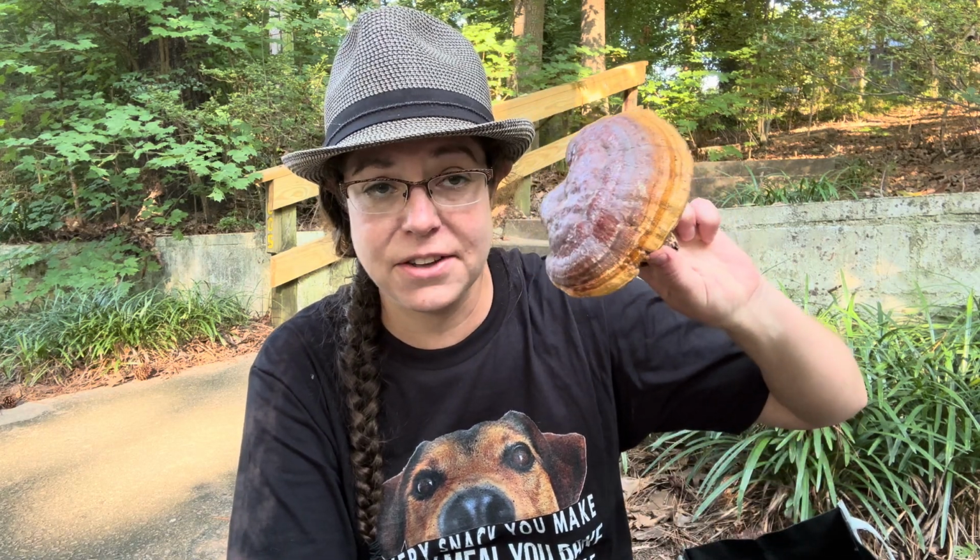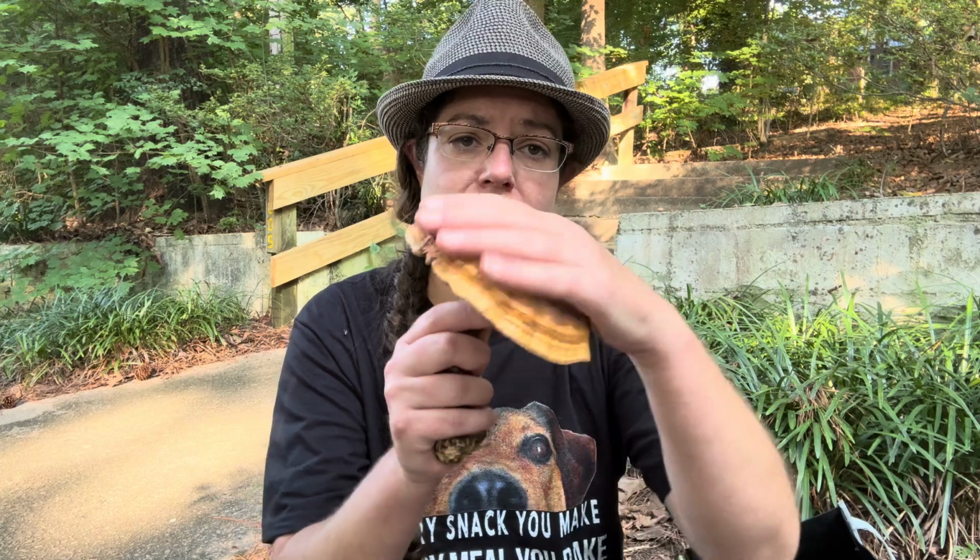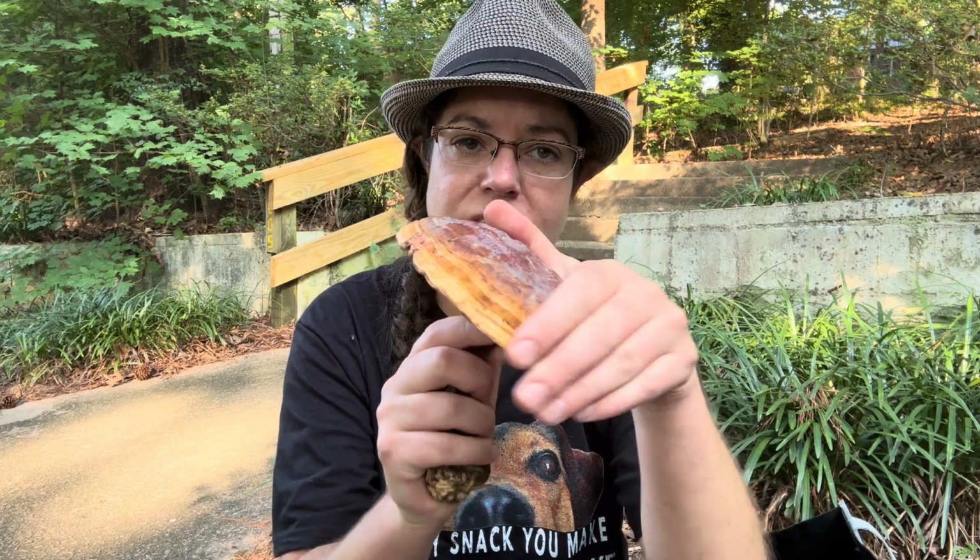If you are new to mushroom hunting, this might be worth learning if you are in the southeastern US. This is a reishi mushroom. So this is Ganoderma curtisii. It is a wood decomposer that you'll find growing on pieces of wood, oftentimes on stumps. It's called the golden reishi, and I think you can understand why.